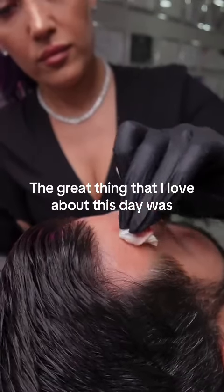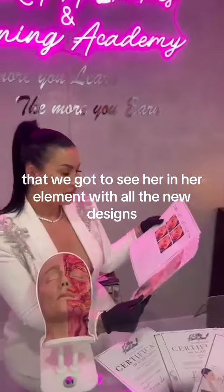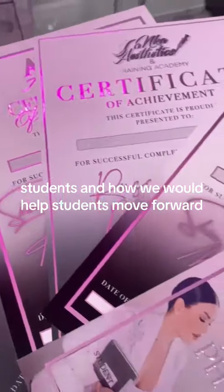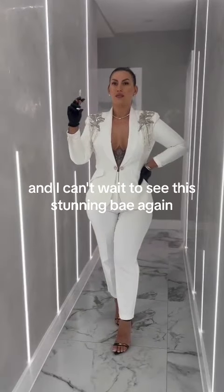A great thing that I love about this day was that we got to see her in her element with all the new designs, and we got to showcase to her how we would position things to students and how we would help students move forward. It was a great day to sit down and speak with her, and I can't wait to see this stunning babe again. Love you, Anka.